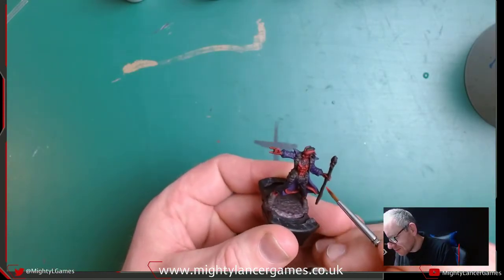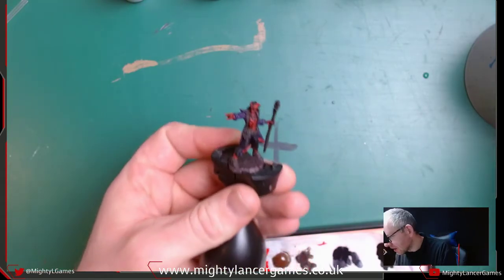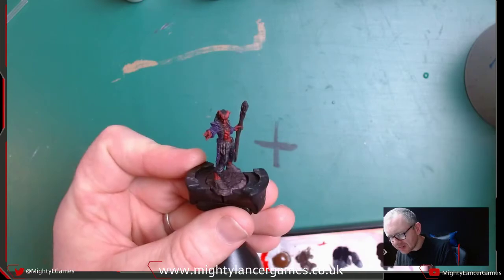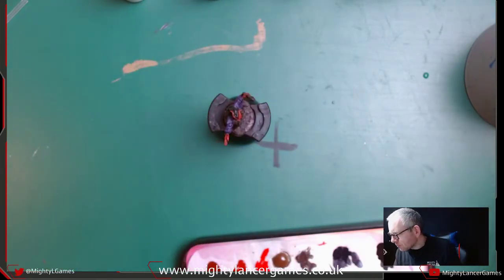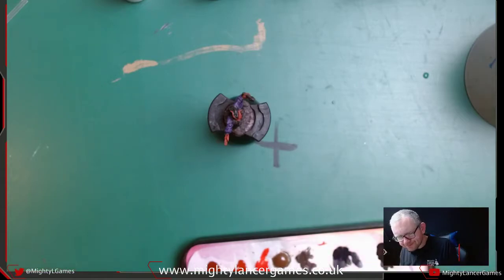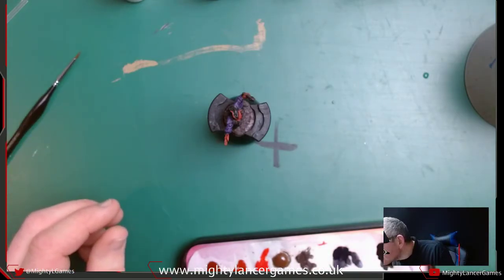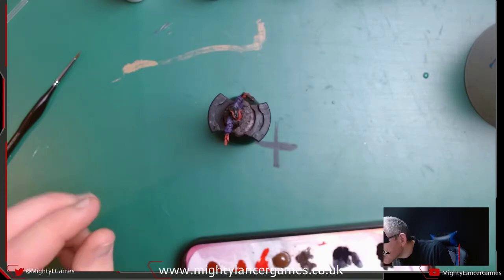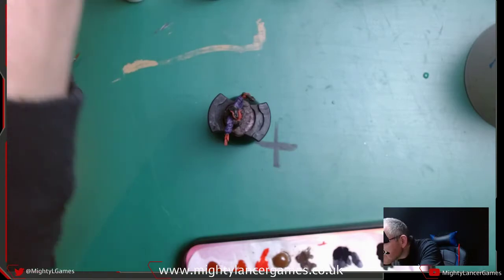Right, I think his skin looks pretty good. I might make a rare attempt to paint his eyes. I think he needs nice demonic yellow eyes. But I am going to need to get a smaller paintbrush. So this is a zero. I'm going to get my stash paintbrush out of here for painting eyes.